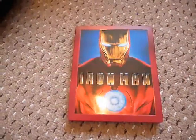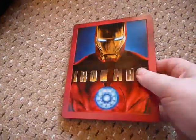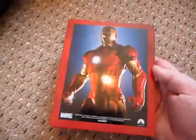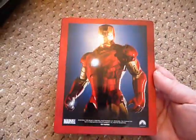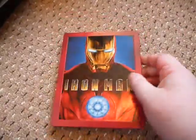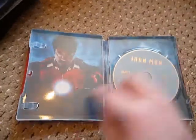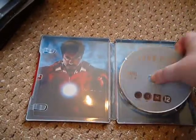I mean, it's probably just a matter of time before there's a re-release. But until then, we've got this fantastic steelbook, really fantastic back artwork, awesome embossed title and border. The only problem, obviously, is the fact that the inside artwork is for Iron Man 2.